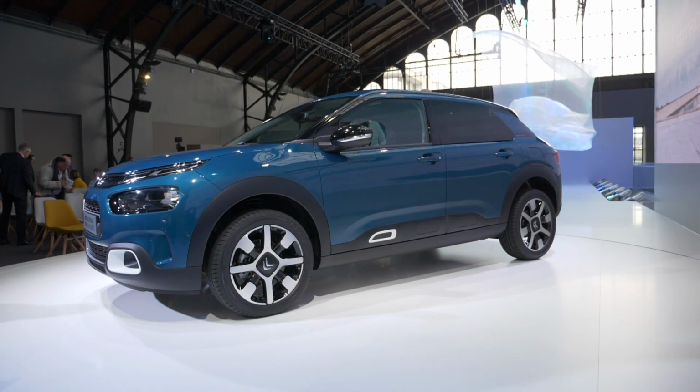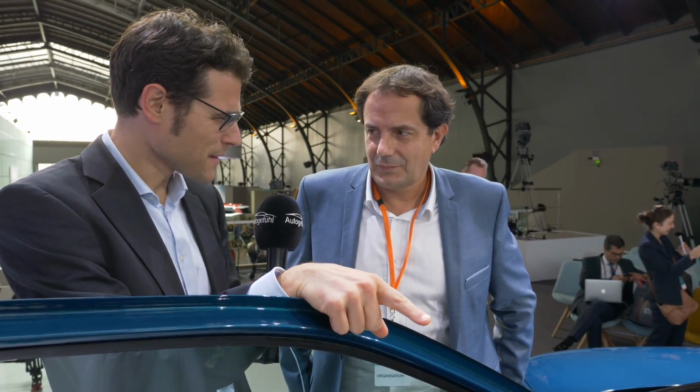Thank you, and let's take a last look at the interior. So the C4 Cactus in the previous variant already introduced this lounge atmosphere in the interior, and now you're stressing it with those new seats and also new materials. I think this one should be wild grey. I think yes, this is it.